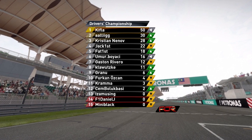Gaston Rivero unfortunately loses positions because of that disconnect. Really unfortunate. You know, who knows what he could have done in the race. Klowitzki moves up and now has 11 points. He's ahead of Granu, who moves up as well with the 6 points that he got from Malaysia. Furkan Özcan losing some positions, some points. Unfortunately, he wasn't in the race today. Kramma loses positions as well, and Cem Bolukbasi moves himself out of the bottom 4 as he got a couple of points.